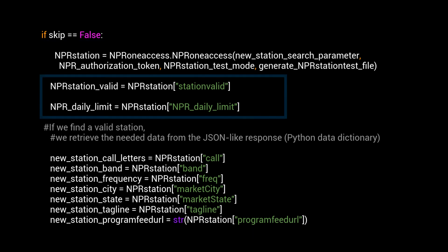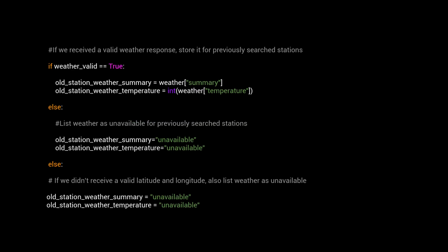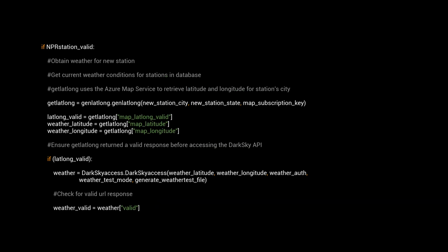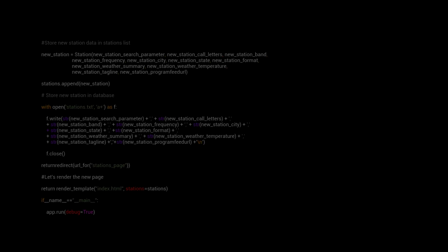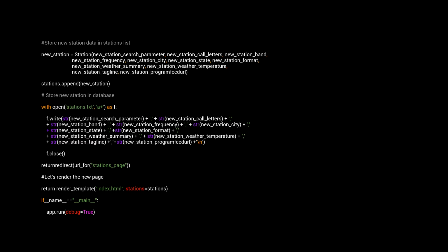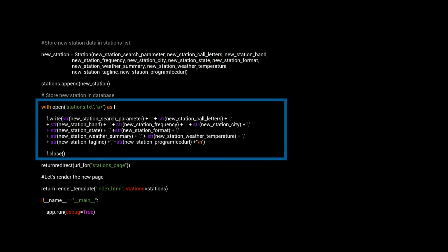We check for a valid response and then start populating our new station variables. For the new station, we capture the weather, reusing our earlier code. In addition, we now check to see if we exceeded our daily NPR API call limit. If so, we store that message. Closing out this section, we create a new instance of the station class, append it to our stations list, and append the new station to our text file.